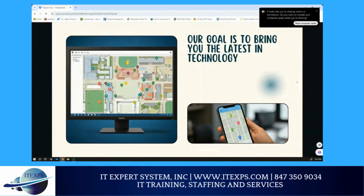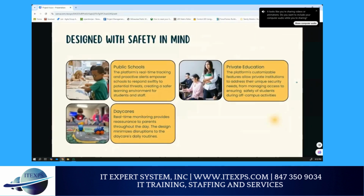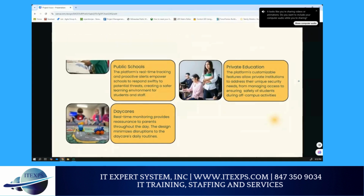So our goal is to lead in student safety technology with the Smart ID card, ensuring a secure and protected environment for the school. And our Smart ID card is designed with safety at its core, which will empower public schools, daycares, and private institutions to establish secure environments for every student in the school.